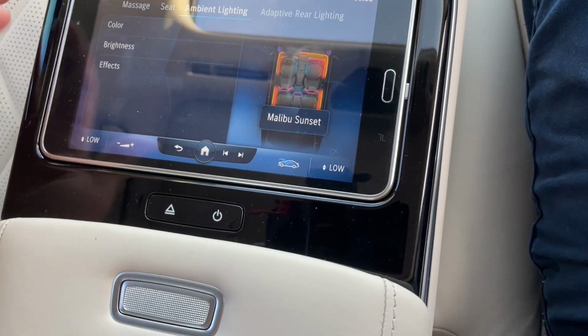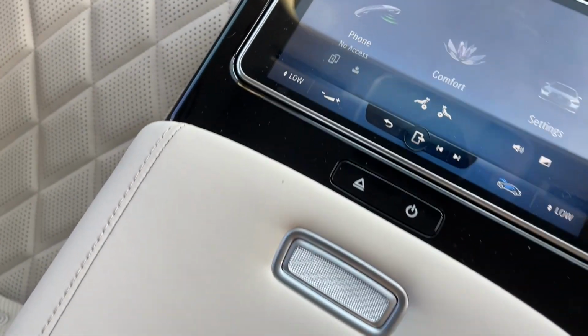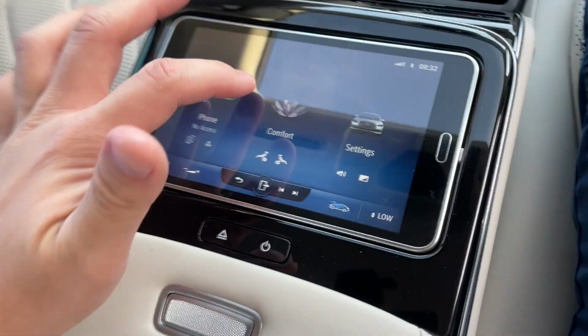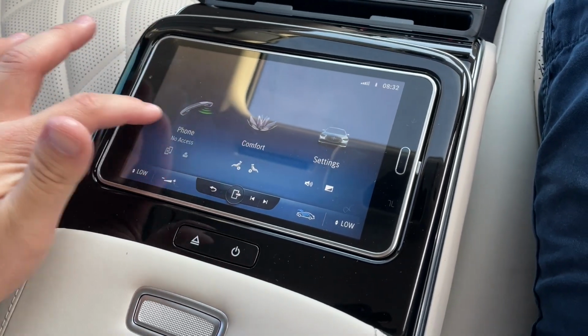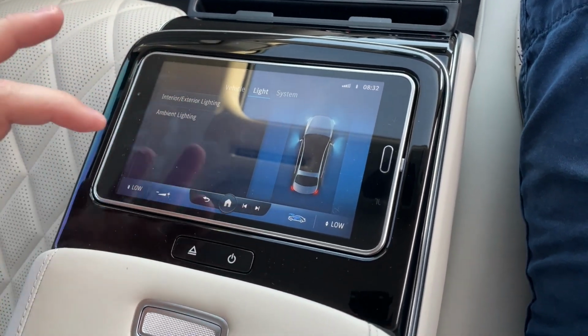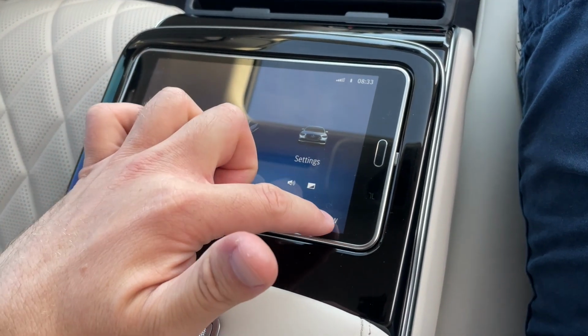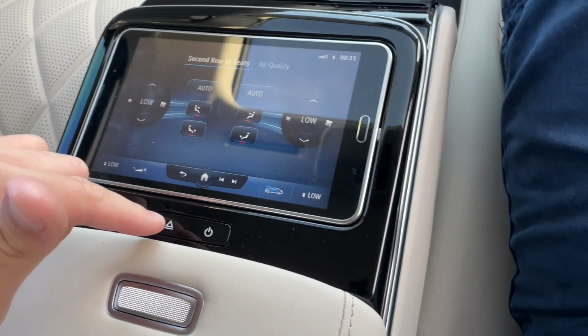Here's our ambient light settings as well as our adaptive rear lighting. So if I reach over there, it can turn on that light, which is really cool. You can make phone calls. You can change the different audio settings. We have access to that all right here. You can choose the next song if you want. You can adjust the climate control, which is really cool.